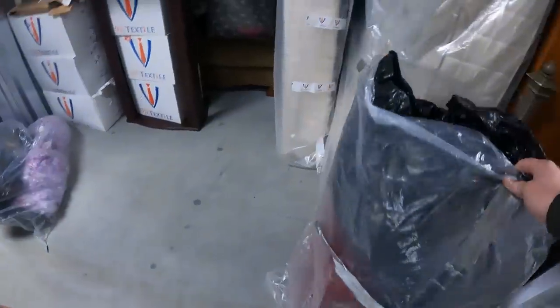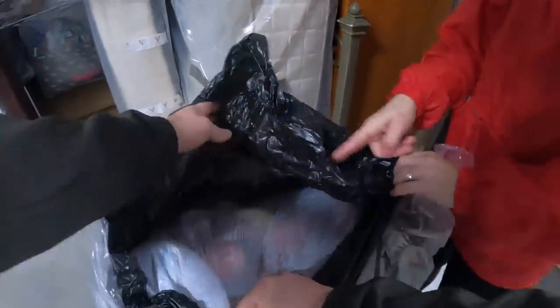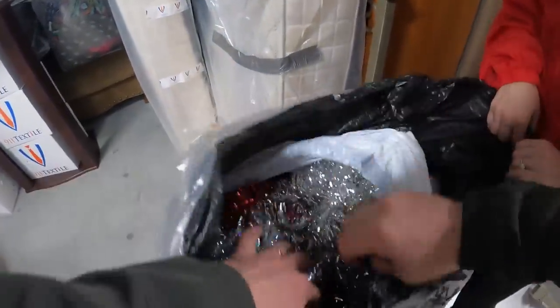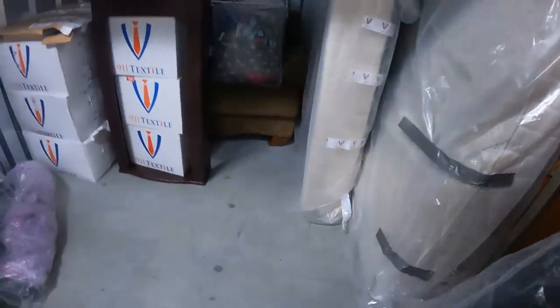This is okay. We got two suitcases down in there, and then on the top here, it kind of feels like maybe Christmas ornaments. Yep, Christmas ornaments and garland. So they go on their Christmas tree. All right.